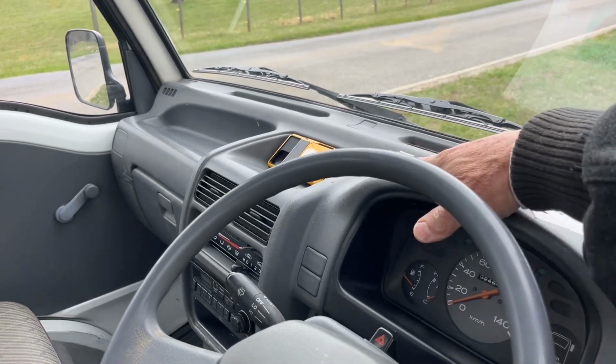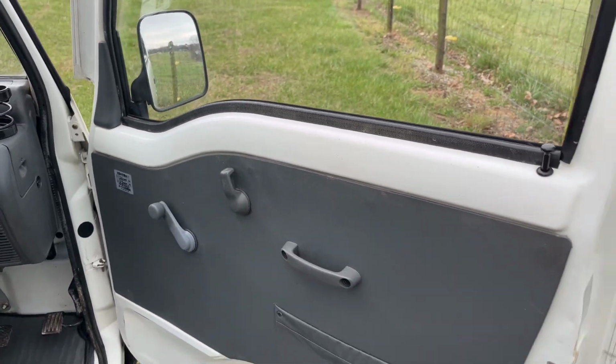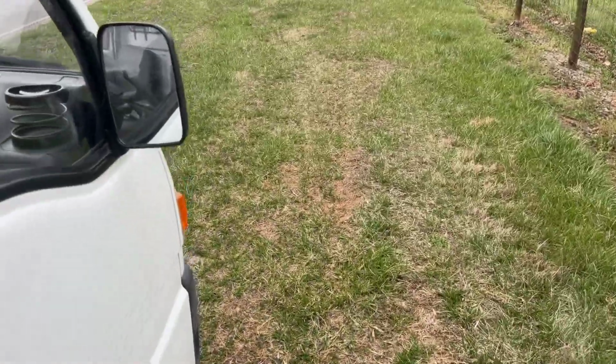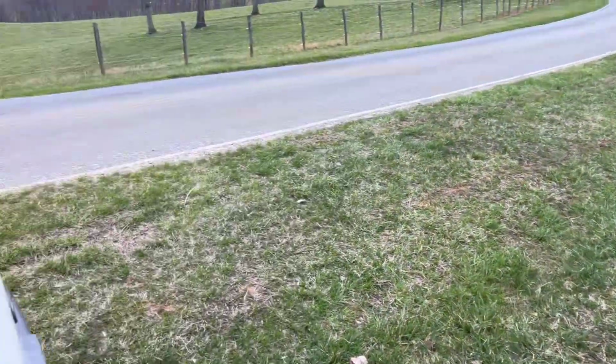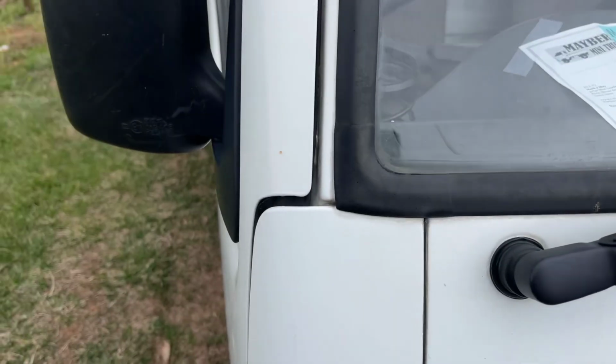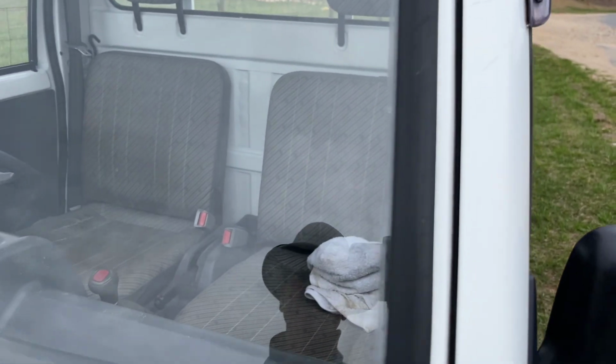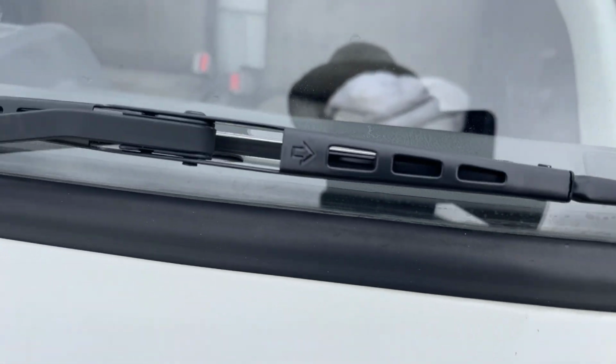We cleaned it up a little more because the door panels didn't completely get cleaned. So now they look a lot better. All right. So the whole point of this video is to show Mark the condition of this truck. We're going around the perimeter here to show him, there's a little pebble peck, to show him the condition of things like here, the windshield. Those are new wipers we had to put on there.